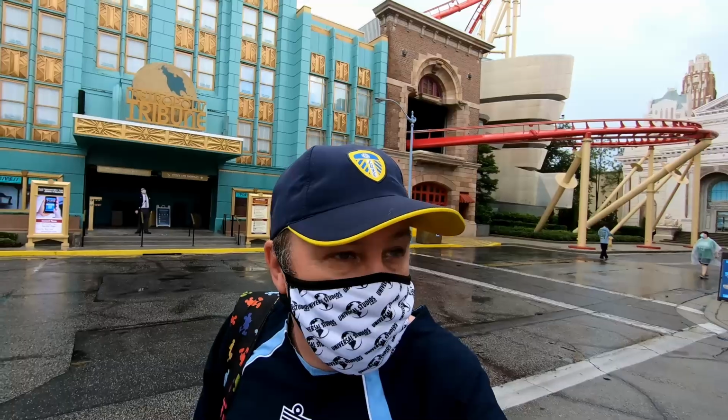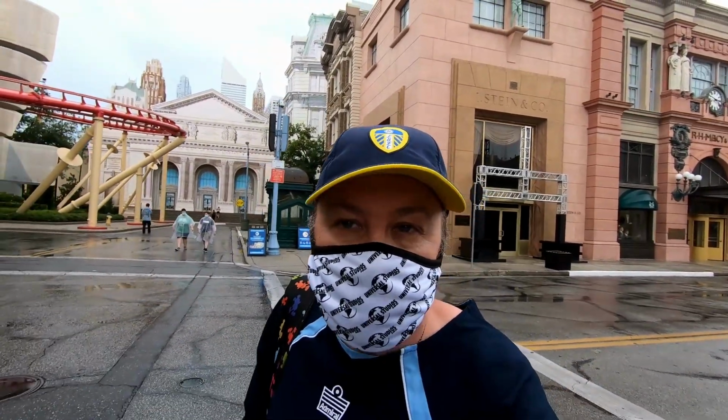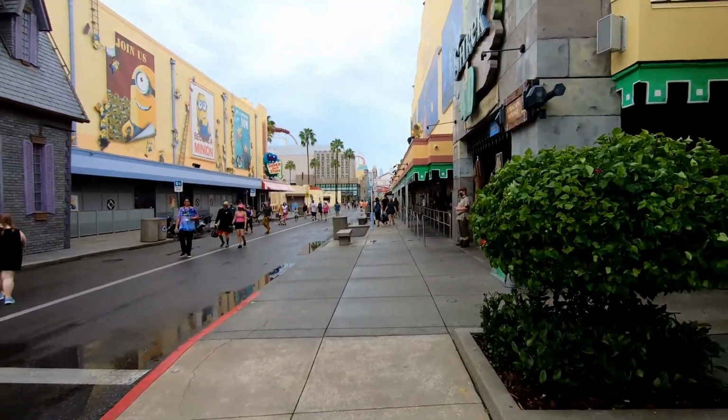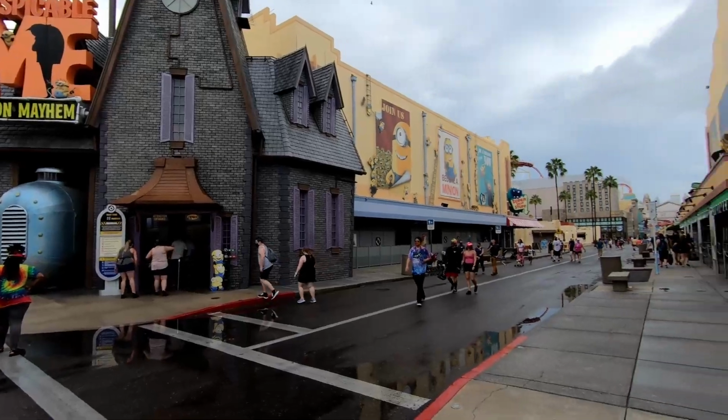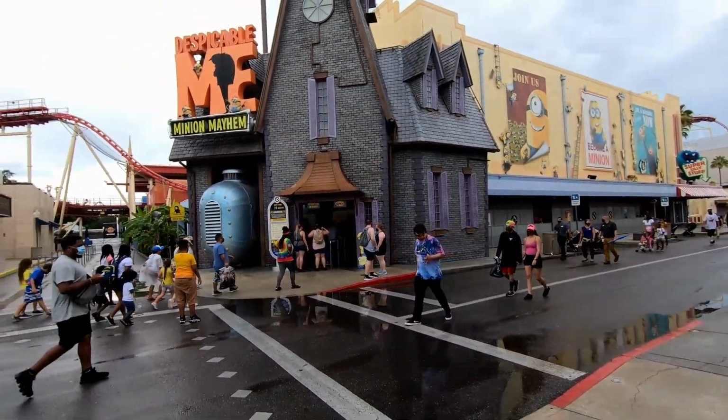Rip Ride Rocket's down at the moment, so we won't be doing that, I don't think, today. We're just going to go for a wander now and see if we can see any characters, because we've not seen any all day. Just coming past Shrek 4D and Minion Mayhem. Shrek 4D is a 25-minute wait right now, and Minion Mayhem 20 minutes.